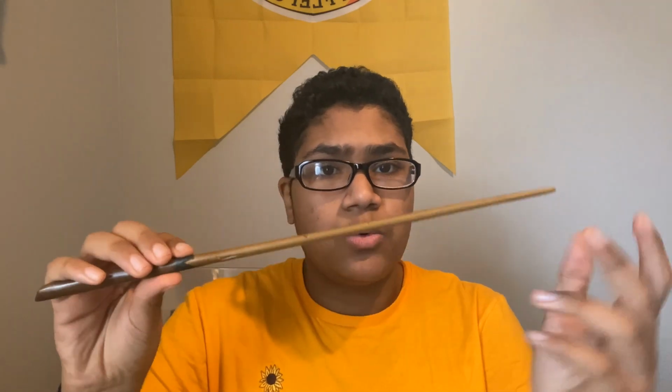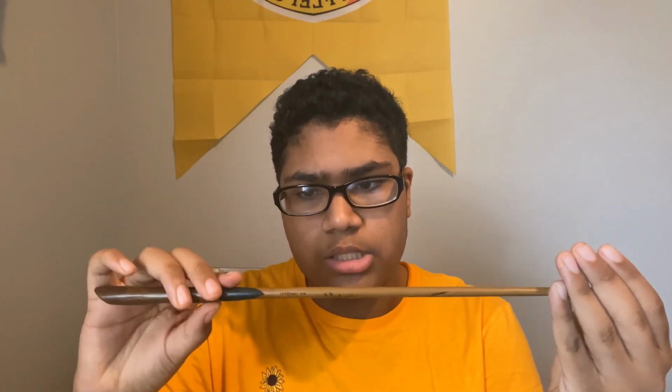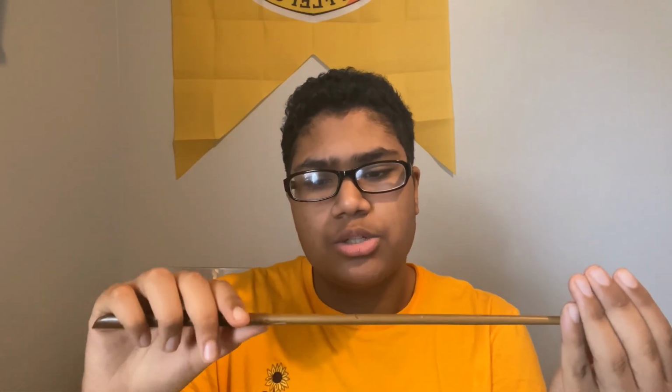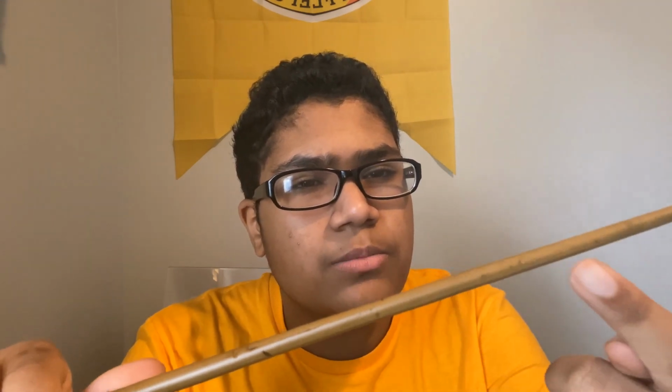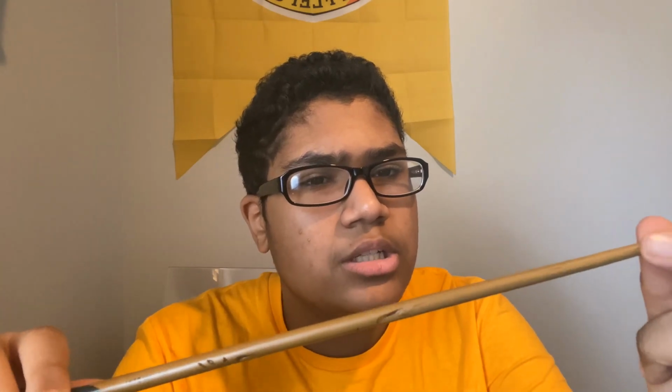Then once you get toward the shaft of the wand, we have little scratches to sort of symbolize what he's been through with all of the animals. So there's a scratch, there's more scratches, more symbolizing scratches, another one right there. You guys get the point.